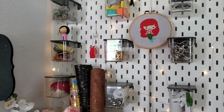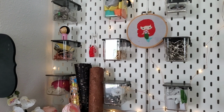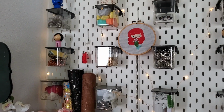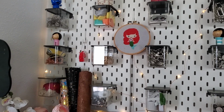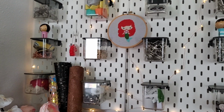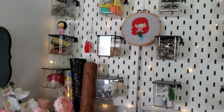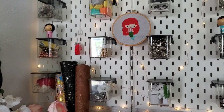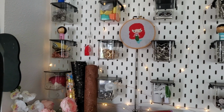I'm not going to show you inside every single bin because we really don't have time for that. But these bins are great. The pegboard is from IKEA, and so are all of the little bins. I had not lived near an IKEA when I was in Oklahoma. Now that I live in St. Augustine, I have an IKEA in Jacksonville very close by, and it is very well stocked. So that's why I have mostly IKEA furniture in here.